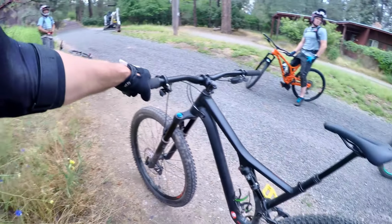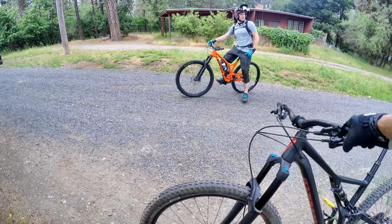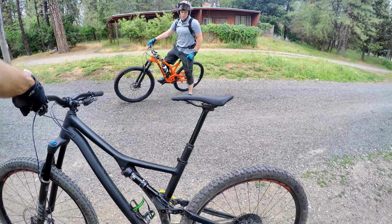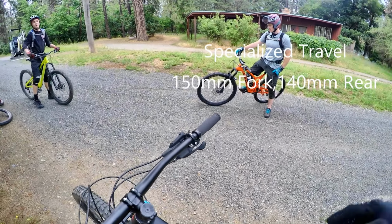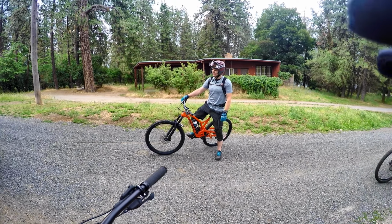And they got a cool little, I don't know, what do you call that? It's kind of a cool frame. Fox 34 front fork. So we'll see how this rides. I'll trade off with David. I've got my Following. He's on that. So we'll just trade off back and forth.